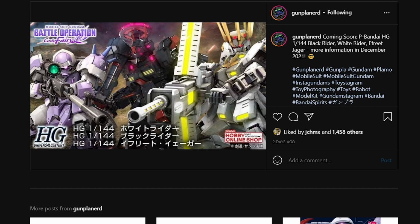Well, we have some preview photos for the Black Rider, White Rider, and Ifrit Jaeger. So more information is going to be coming in December, so we have a better look at these for now in the form of this banner. I've been having a little bit of difficulty making out the details on the black guy in the middle there, but what most caught my eye, of course, is another take on an Ifrit, which is always great because I really like the Ifrit.